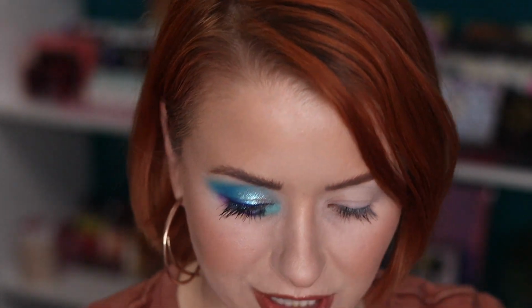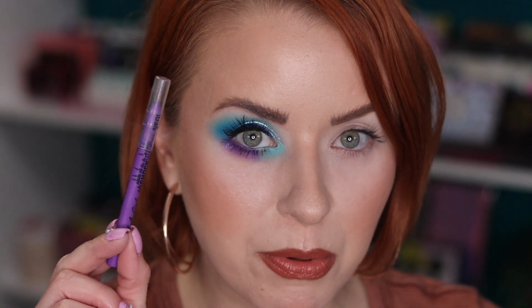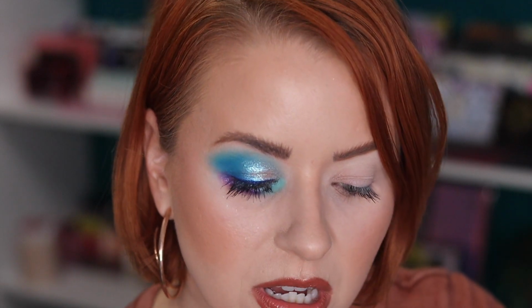Really pretty. And then, okay, so for the lower waterline, let me tell you what I did. On this half right here where I have the purple, I used the LA Girl Neon Shockwave liner in the shade Vivid. And then for the inner portion of the lower waterline, I went in with ColourPop Cream Gel Liner in the shade Big Splash. More Maybelline mascara.